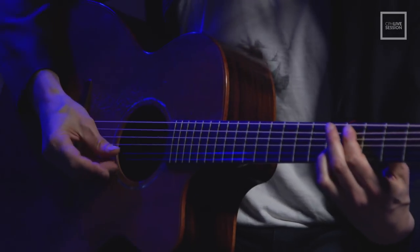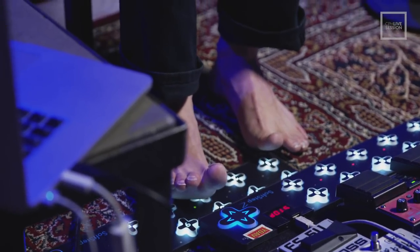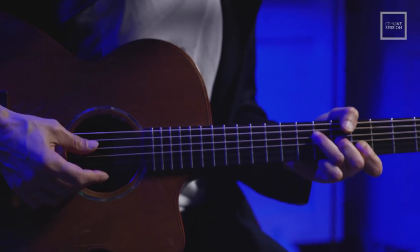Amplify your touch, senses taking over. Amplify your touch, softly turning. Amplify your touch, senses taking over. Let it turn invisible. A tangible animal.